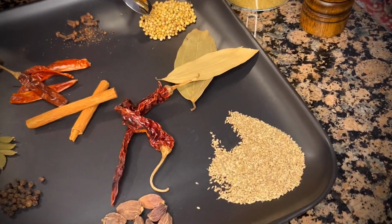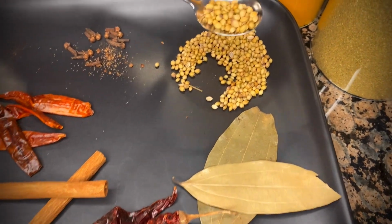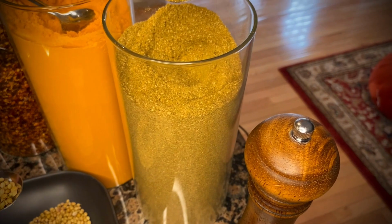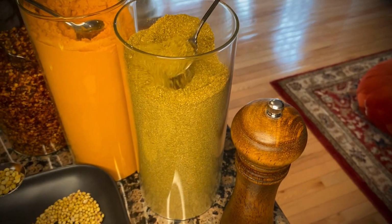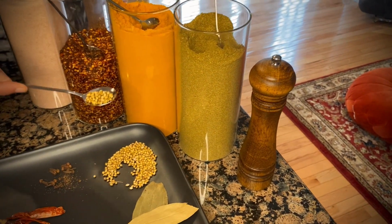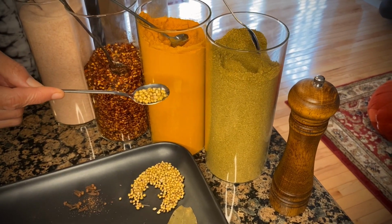Next to the cloves here is coriander seeds. These are our coriander seeds. Remember we saw coriander powder? This is something that we use in our daily cooking and is a part of the base for most dals, vegetables, and curries that we make. These are the seeds that are ground up to make this powder.